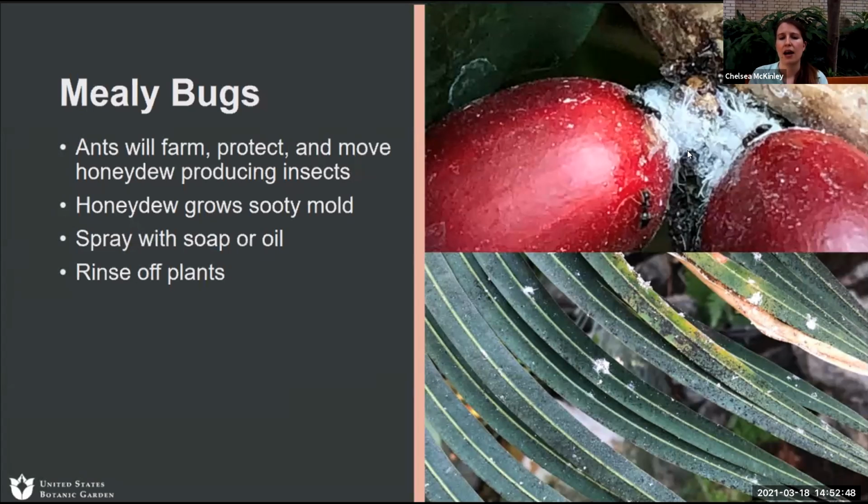Again, doing that 3 times, 7 to 10 days apart will help control most pest species because you're not only killing any sort of adults or visible life stages that are on your plant with the first application, but then you're also killing any other life stages that may emerge later on if there are eggs or other things on your plant that hatch later on. So you want to kill those other life stages before they progress to being adult and lay more eggs, right?